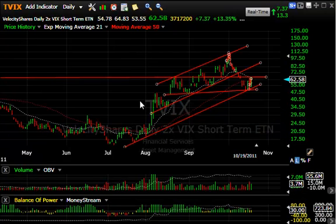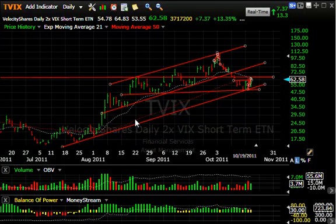TVIX was a big winner today, jumping from 53.55 to 64.83, 9 points, closing a couple points off the high, but still up 737. And as you can see, the way we have drawn in the lines here, this looks to me the bottom of the long channel, the top of the channel, here's mid-range channel, at which the stock was doing most of its business, so to speak, between August, September, and October.